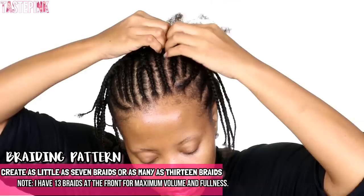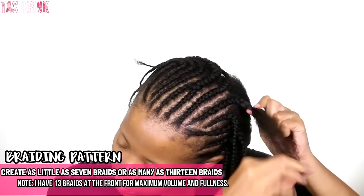And for the front of my head, I just wanted to show you guys that I will be doing about 13 smaller cornrows. You can do as little as 7, whatever suits your preference. But I wanted smaller braids because I like a lot of volume towards the front of my head, and you know, I'm extra.